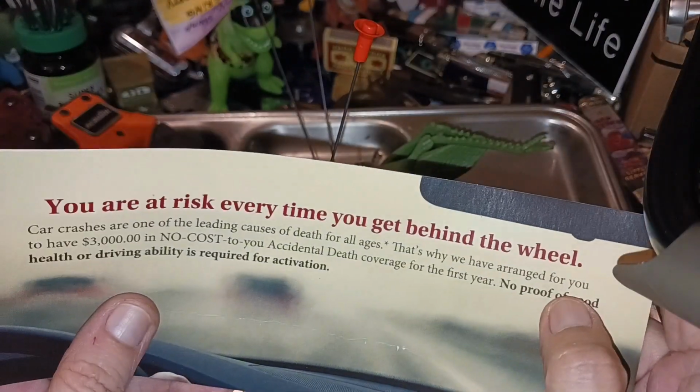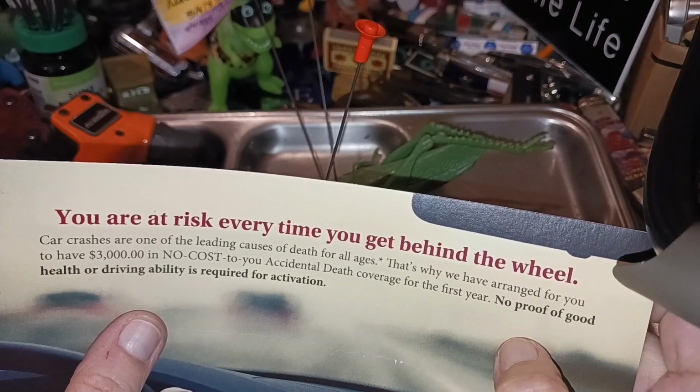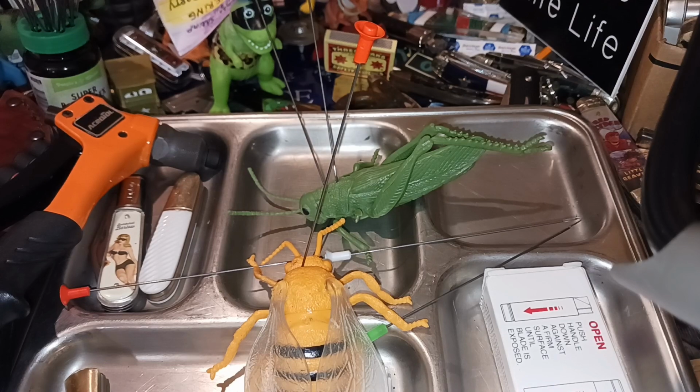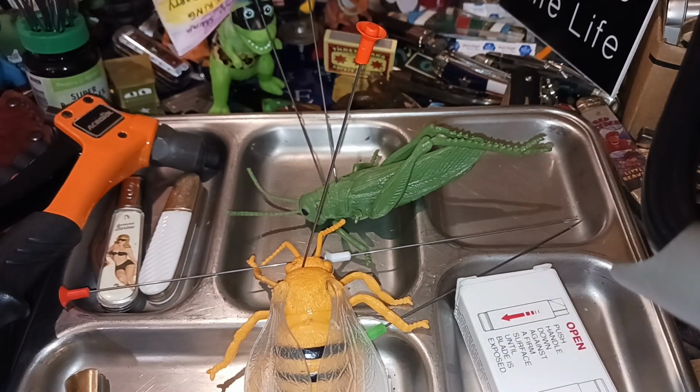But yeah, you're at risk every time you get behind the wheel. So I knew it was some kind of car thing because it had that highlighted there. Anyways, yeah, that's my little ramble there.